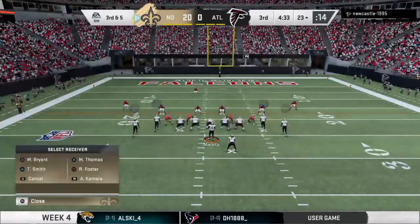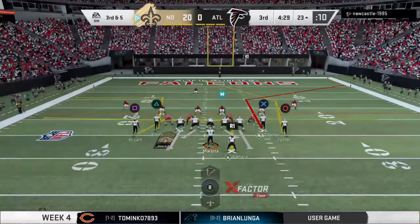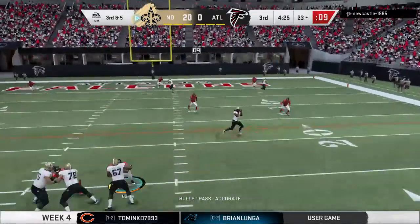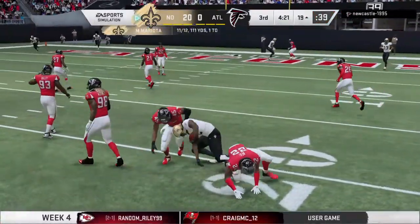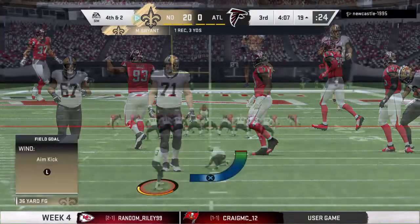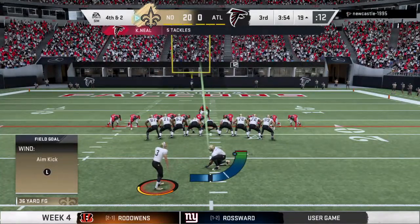And on 3rd and 5, this will be the 8th play of the drive. Now Mariota. It's caught by Bryant. Well, this is going to depend on the spot, but it's not a very generous one. He looks to be about a yard or so short. They stop him for only 3 that time, and that'll bring up 4th down. A 36-yard attempt.